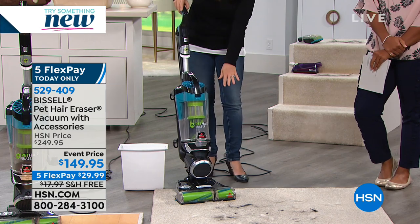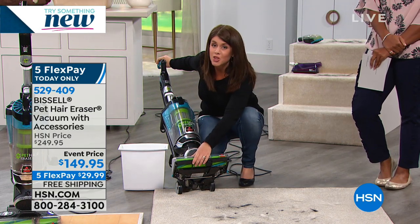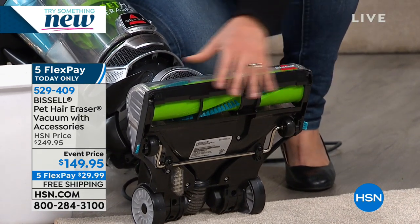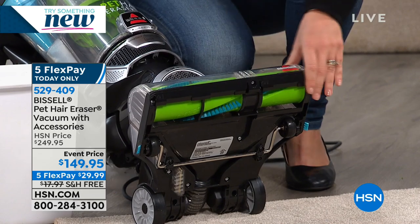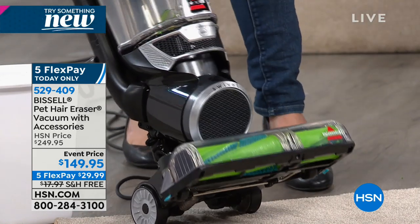And it really was created from the ground up because of this tangle-free brush roll. It's the largest brush roll around that Bissell makes in their vacuums. And bigger here is better because it allows you to get that great edge-to-edge suction so that when you are vacuuming, you can get more done in a quicker amount of time.